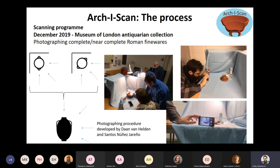So we started off photographing these whole vessels. We had both the mathematicians and the archaeologists, and also some student volunteers from Leicester taking part in this program. We only spent about 3 days in the museum. Dan and Santos set up a way where we tried to take fairly regular photographs, 3 horizontal ones, 3 vertical photographs, 1 from the top, 1 from the bottom, to try and make sure that we had the same set of photographs for each vessel.